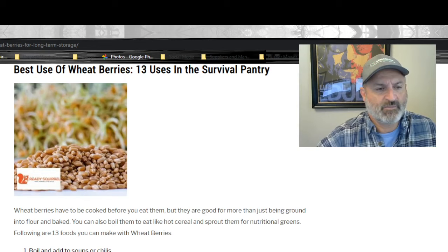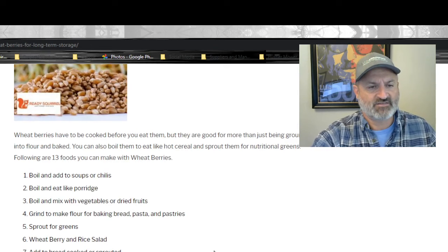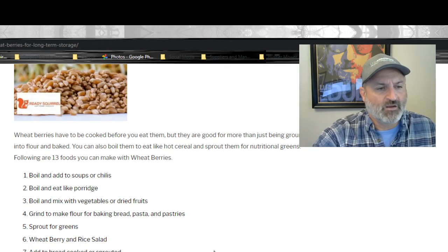Boil and add to soups or chilies. Boil and eat like porridge. Boil and mix with vegetables or dried fruits. Grind to make flour for bread, pasta, and pastries. Sprout for greens. Wheat berry and rice salad. Add to bread, cooked or sprouted. Add to garden fresh salads if you're gardening, if you're making salads, if you're growing herbs.